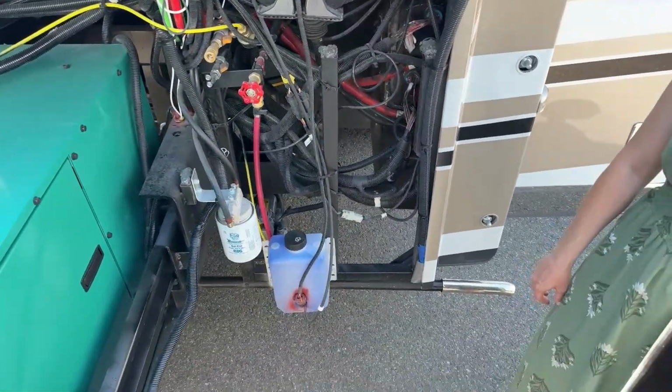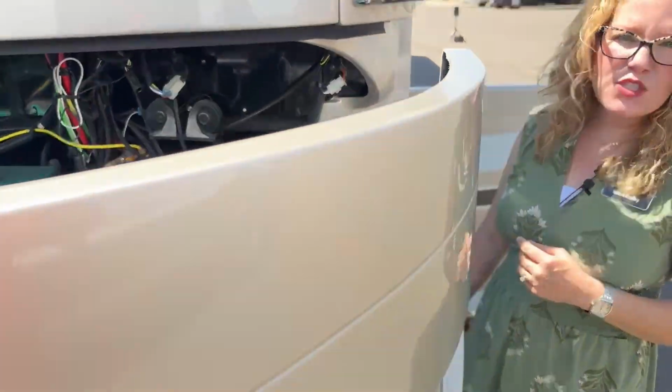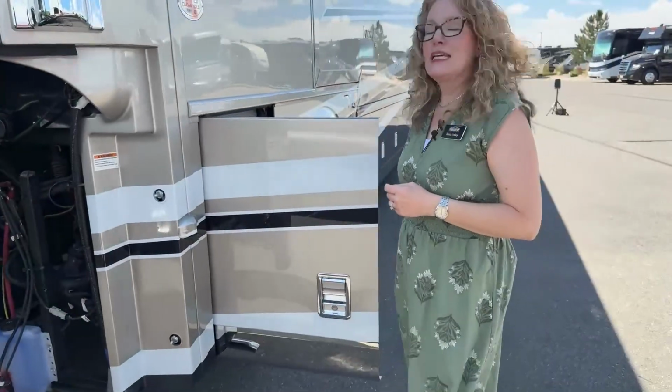So the basics of a motorhome and some. This has really got everything you could ever really need.